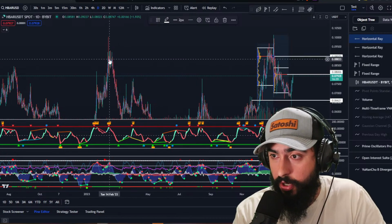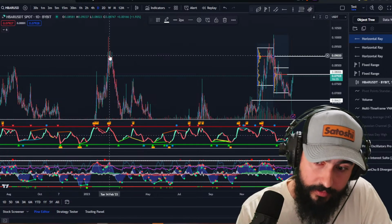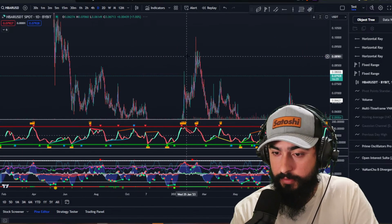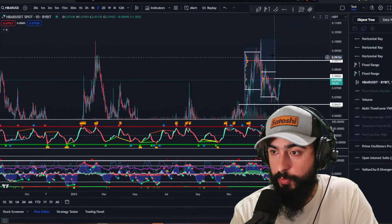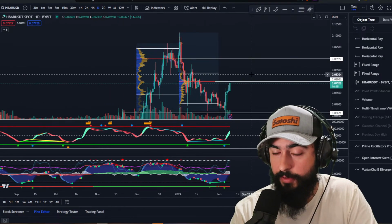The last time we were up this high, besides in December, right, was back in February of 2023. And there was also a peak, as you guys can see. This was February of 2023. This was a peak, and then we had a massive drop down as well. So once we get to those levels, we will have to reevaluate, see how HBAR is going.